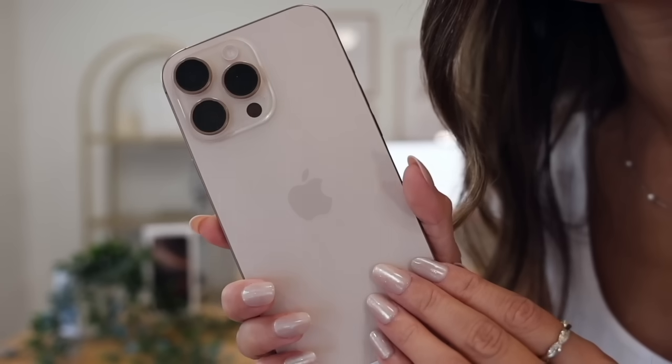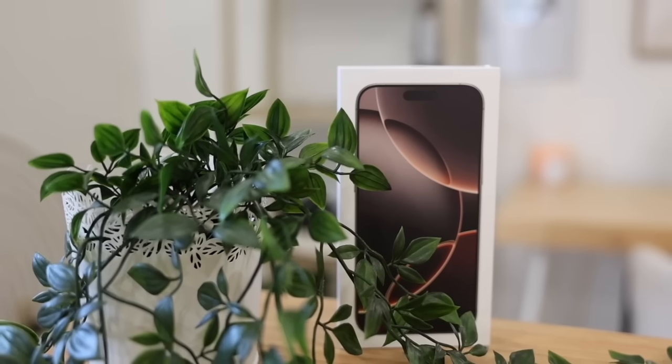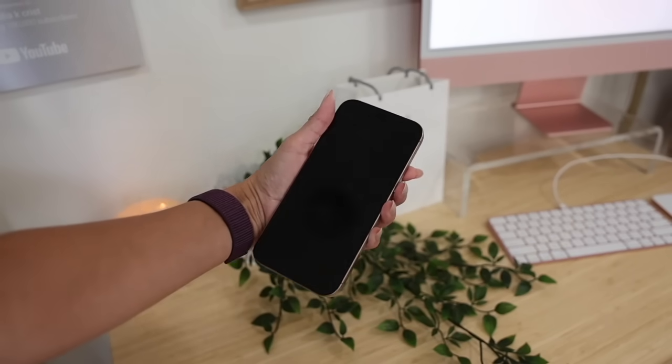Okay, I'm actually very happy because I was terrified that this thing was going to be too big, but my hand is, it's working. It can do it. I forgot there's a new button. She's gorgeous. Oh my gosh. All right, I think it's time to turn it on.